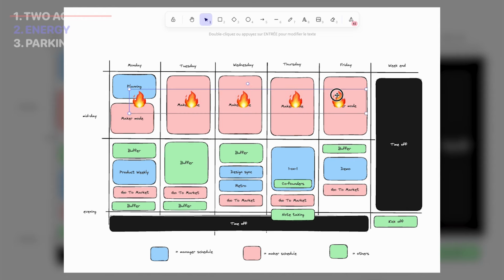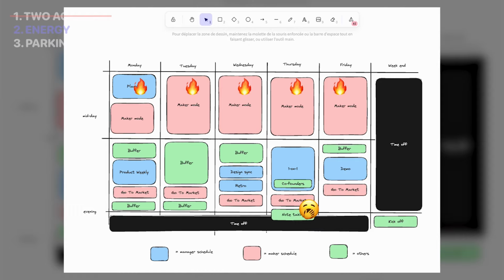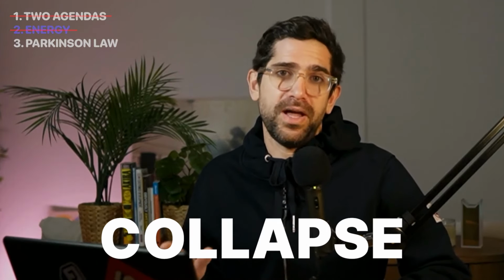Going back to mine, I'm a bear, and that's why I keep my morning for the most important task of the day. But in the late afternoon, I tend to be brain dead, and this is why I keep a lot of buffers and my note-taking exercise at this moment of the day. Now you know how to mix your maker and your manager agendas, and you know how to refresh it based on your peaks of energy. But we haven't seen the third rule, and without knowing it, your entire schedule may well collapse.